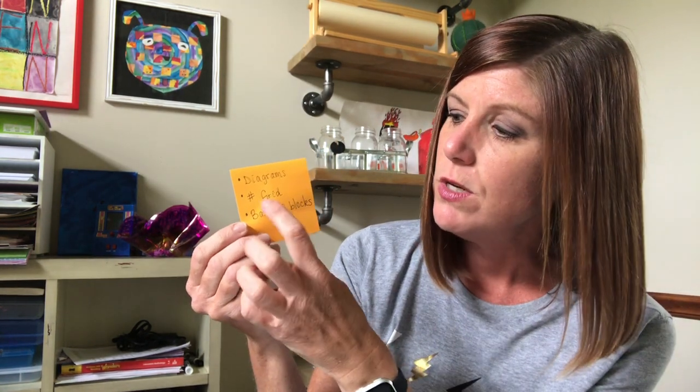Okay, so our goal today was to make sure that we have several strategies for adding big numbers. So we did a diagram and the number model to start, because that helps us know what the story is asking us to do. We used the number grid. I showed you how to do it with the base 10 blocks, and then I even showed you the old school way, that's what I'm calling it, the way that I learned when I was younger. And I'm sure that some of your parents will know that way too.